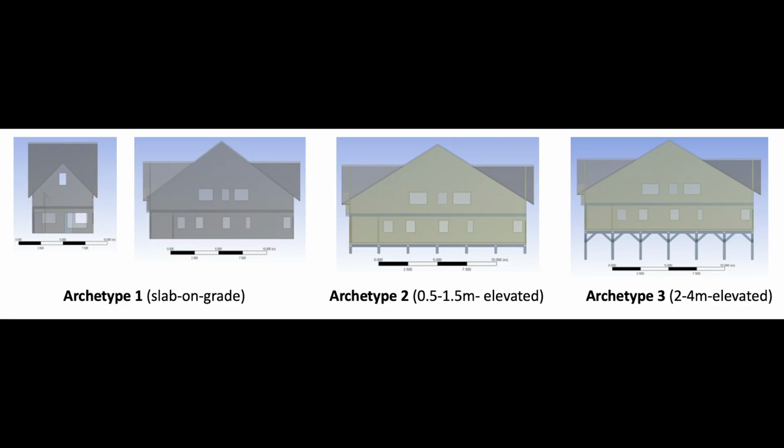So for the residential structures, what we're learning is that they're not very good at resisting waves. It's much better to elevate, to get them as high as possible to avoid the hazard in the first place. There may be other structures that are made of stronger materials like steel and concrete that could resist some of these forces, but that's really research for another day. What we're finding for the residential structures, it's much better to avoid the hazard than to try to resist it.